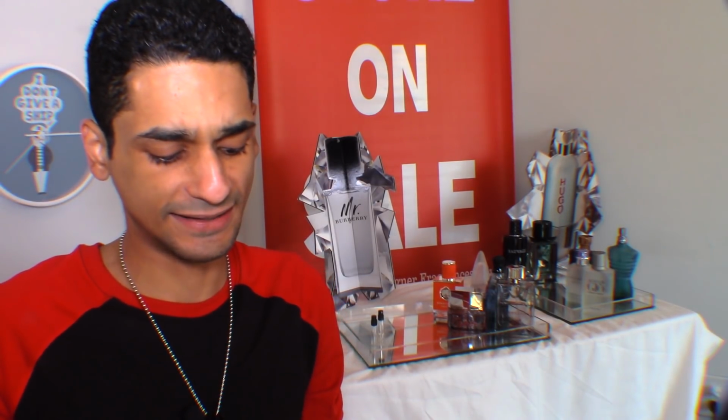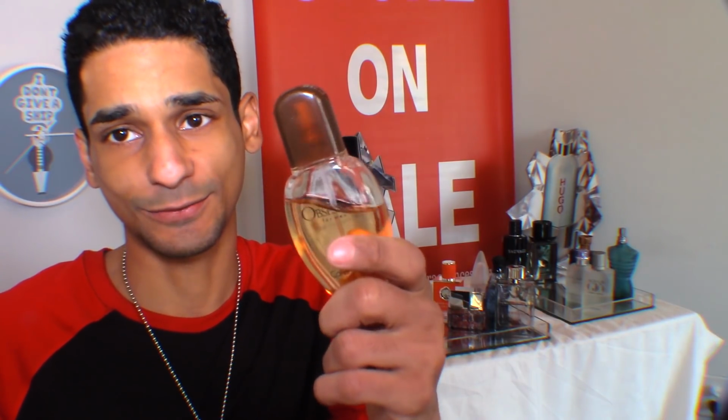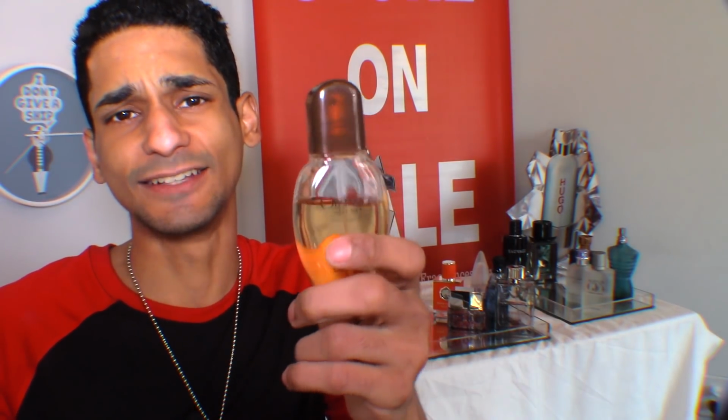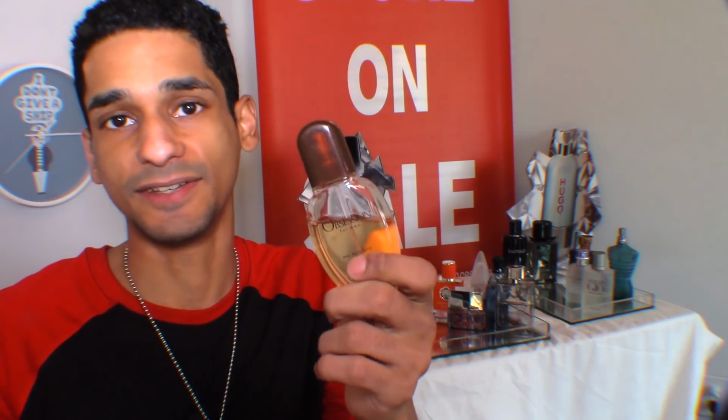And another practicality is if you like a fragrance, but you're not gonna need that much of it. In this case for me, it is Obsession, where I like the scent. I like to wear it from time to time, but I don't need a big bottle of this because I use it so rarely. But I got it because I personally like the scent. So for me, it was worth it to have at least a small bottle of it.